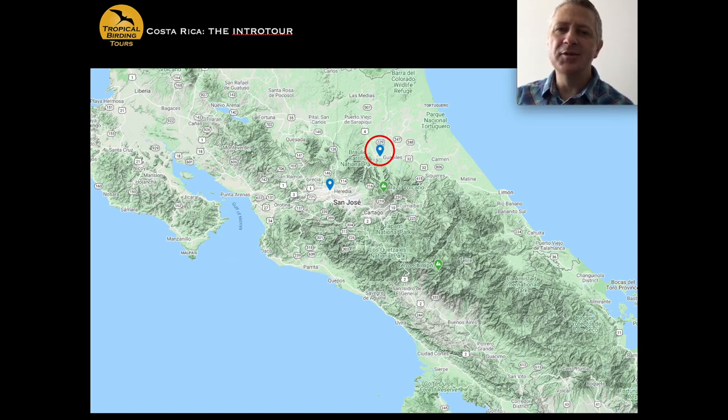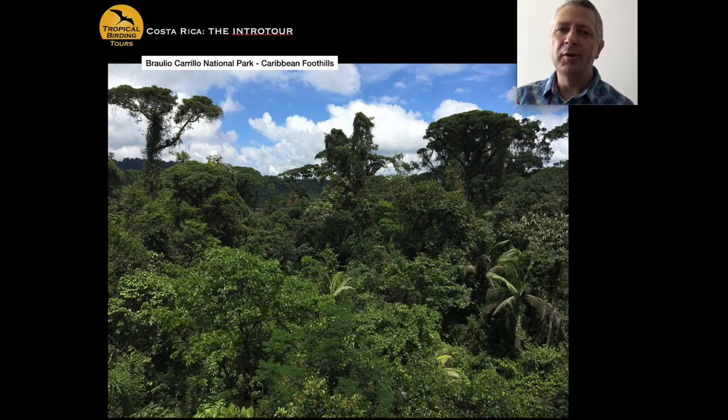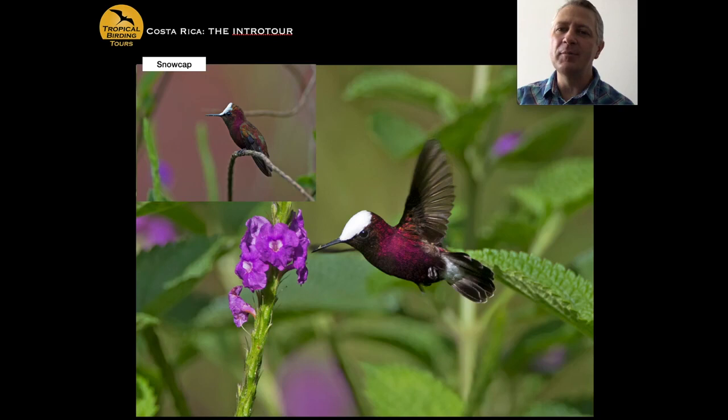And then after breakfast on the same day, so this is day 2, we head north to the Caribbean foothills. This is dropping in elevation to about 500 meters, about 1,650 feet. And we visit a small hummingbird garden on the edge of Braulio Carrillo National Park, which is located here. We look for hummingbirds coming and going in the banks of verbena flowers, which is kind of like an opening within a forest on all sides provided by the Braulio Carrillo National Park.